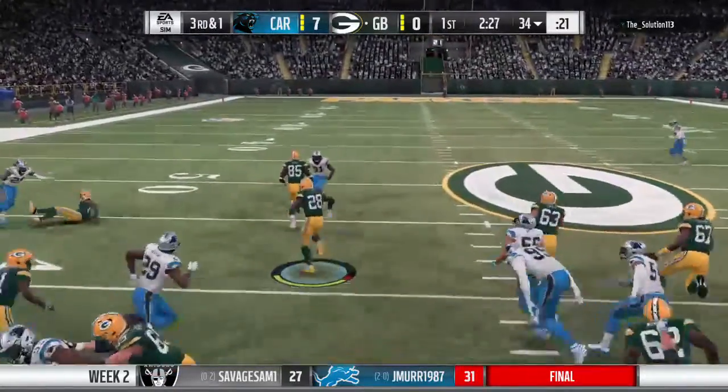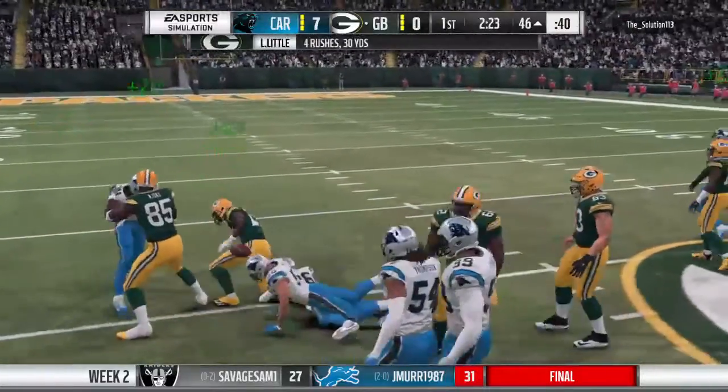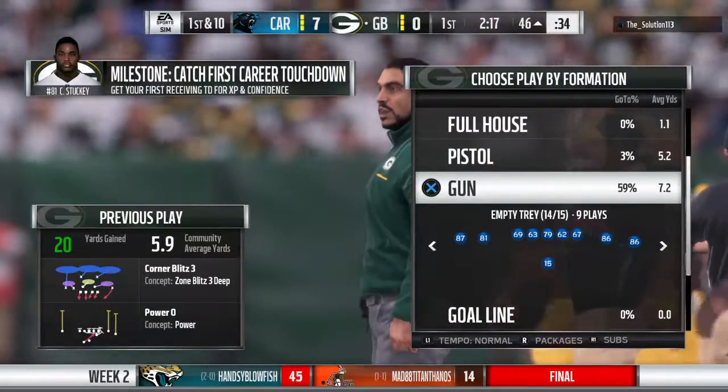He'll run it now out of the gun. And he'll be taken down, but not before he gets into enemy territory. That burst good for 20 and a first down.